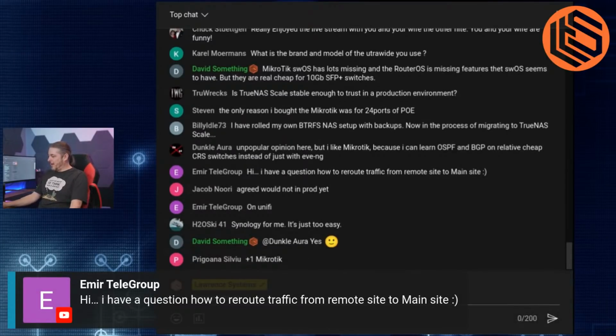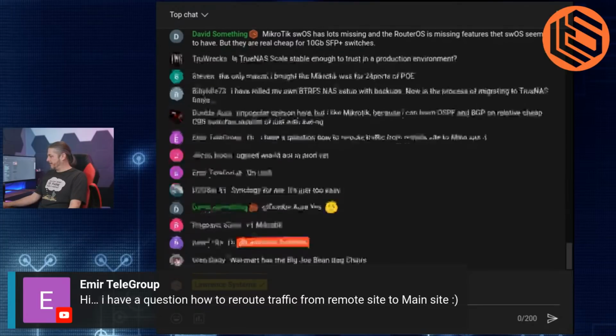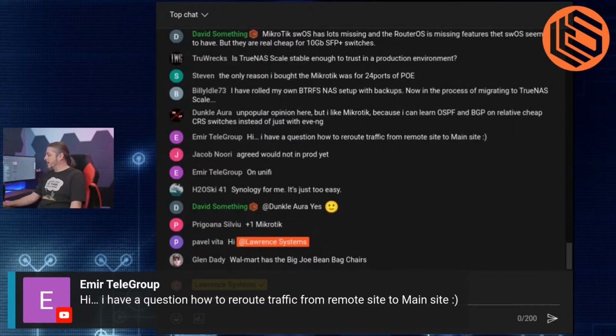So how to reroute traffic from remote site to main site? I don't understand that question. I have forums if you want to diagram it out, so you can put some more information in there.